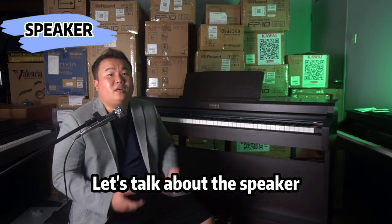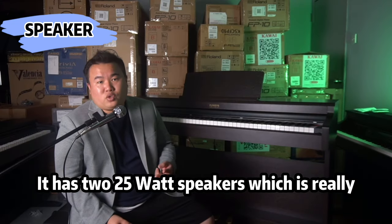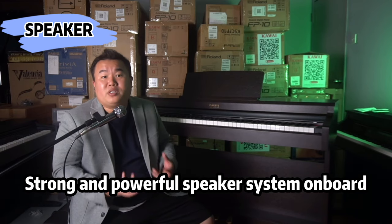Let's talk about the speaker. Flykeys LK03S uses a double speaker sound system. It has two 25-watt speakers, which is a really strong and powerful speaker system on board.